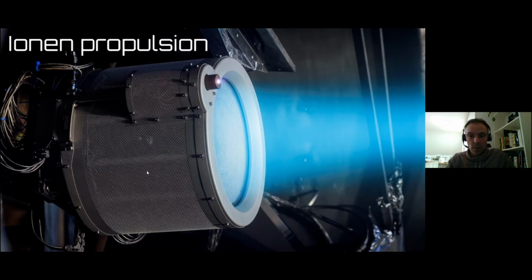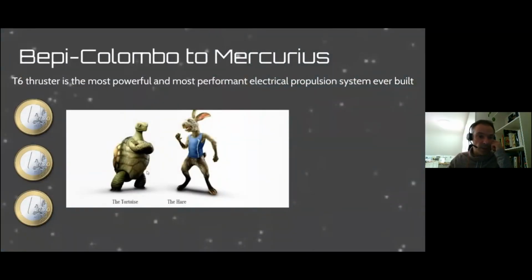The main problem with this rocket engine is that it can only use very little fuel at the same time. If you compare it, the force is about the weight of 3 euro coins. Probably you have coins in the UK as well, so it's about the same size. So it's not a lot of thrust, but you can do it continuously. It's a bit like the story of the tortoise and the hare, where you don't need to do a sprint very fast. If you can keep going and keep accelerating at a certain pace, then electric propulsion is the way to cross very long distances in a very efficient time frame, and with very little fuel.